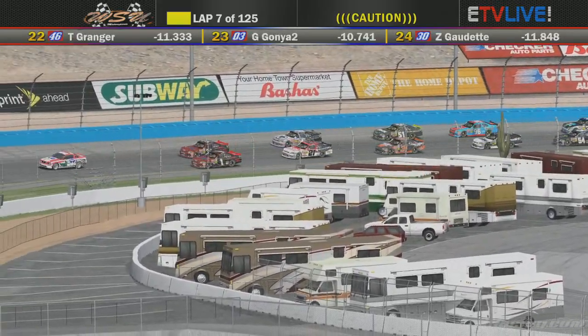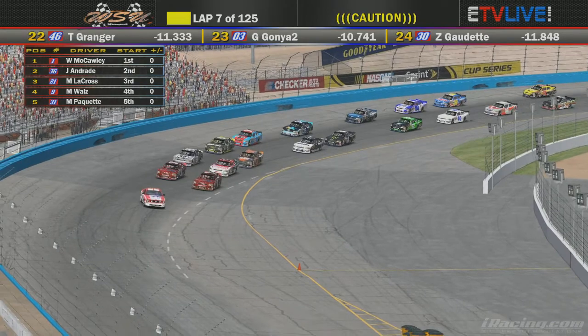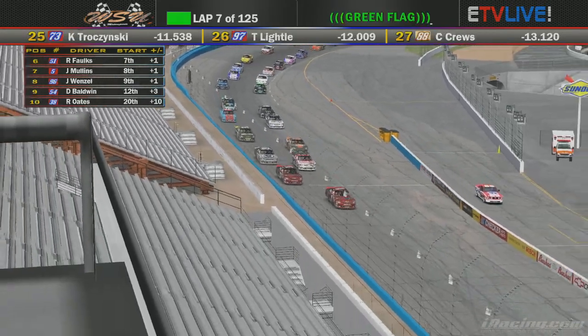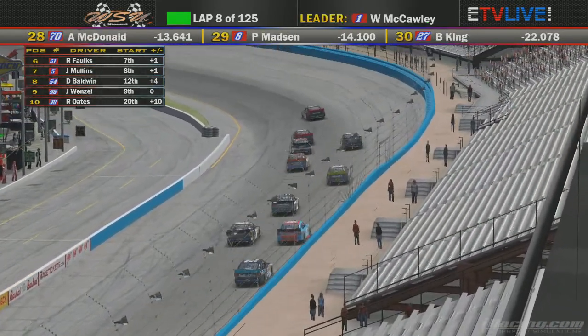And I know these guys have a lot of green flag laps in them. It's just a matter of finding a rhythm and getting in it here for the next few laps. The First Racing Ford Mustang pace car is off, and the 1 is gone. Green flag flies, another flying start from McCauley, and the battle right now is for position number 2.